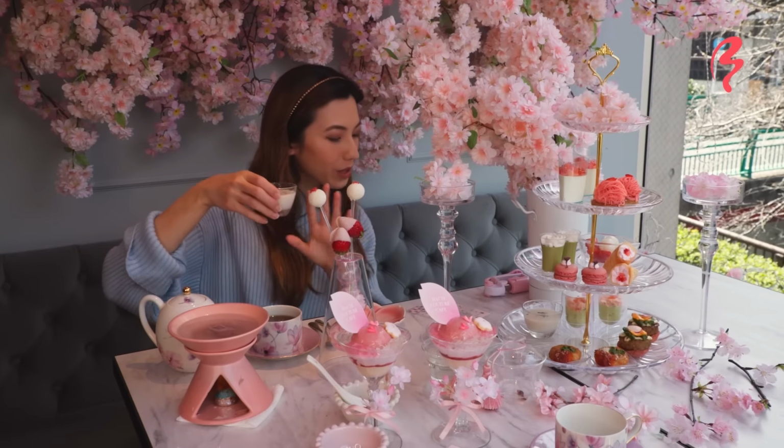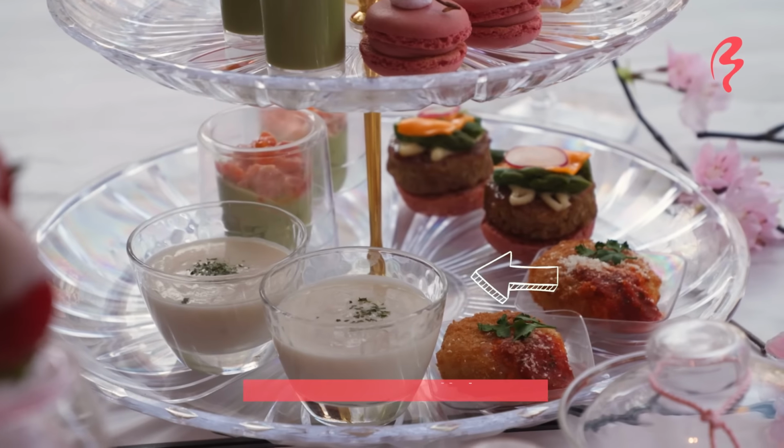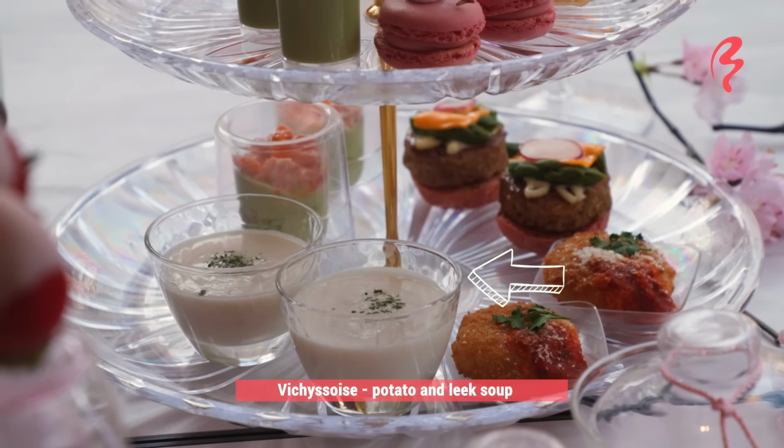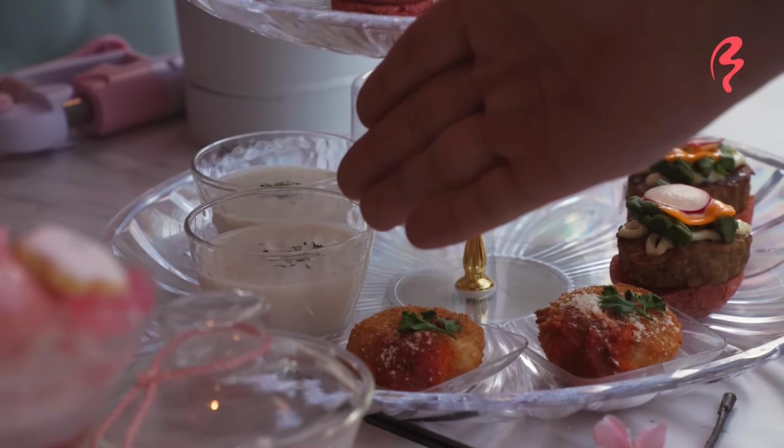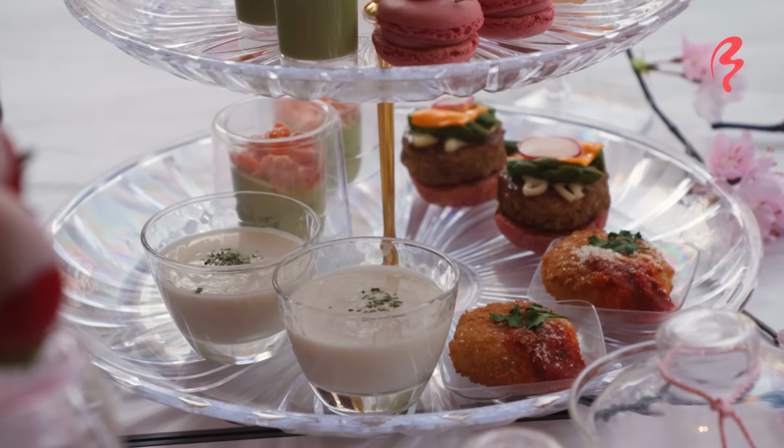So let's start with the vichyssoise. It's a cold potato potage. Here we go. Very, very creamy. Afternoon tea is the best. You get a little bit of savory, a little bit of sweet. Oh, this is so good.